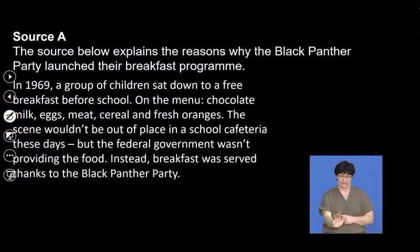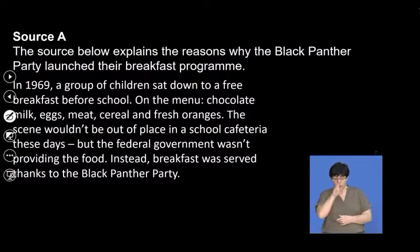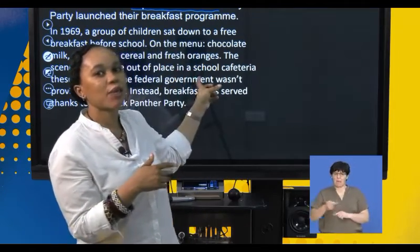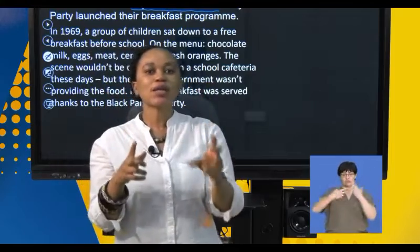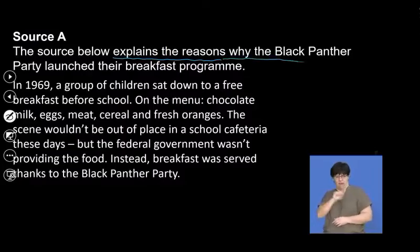Now let's read the source together. It says the source below explains the reasons. So if you look at that, you already know that it explains the reasons. So even before looking at the questions or reading the source itself, you already know what the source is about. Just from reading the caption, you know that this source is going to give you the reasons why the Black Panther Party launched their breakfast program.